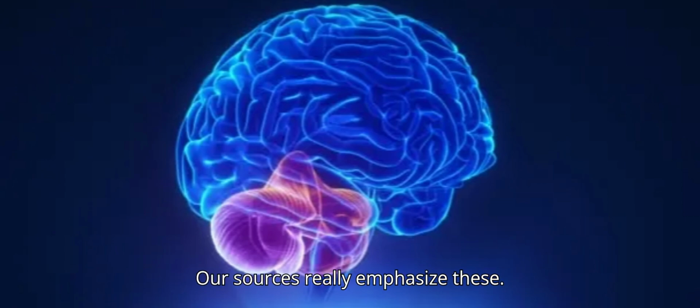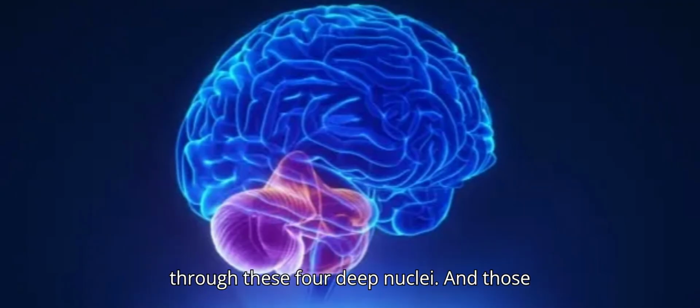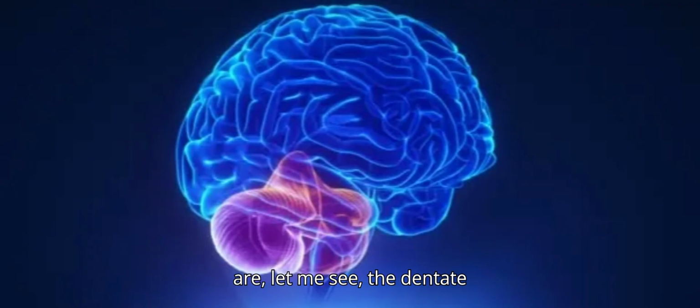Our sources really emphasize these. They're the output centers, right? That's the absolute key takeaway. The cortex processes information, yes, but all the output signals from the cerebellum funnel through these 4 deep nuclei. And those are the dentate, emboliform, globose, and fastigial nuclei. Correct. The dentate, emboliform, globose, and fastigial.